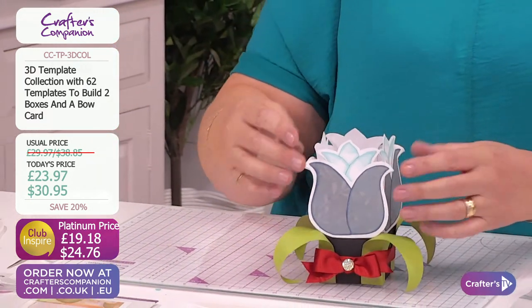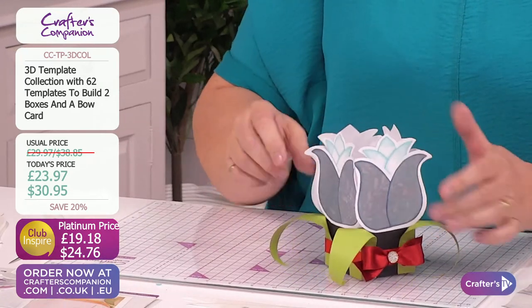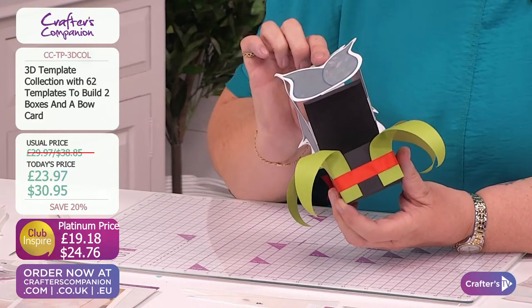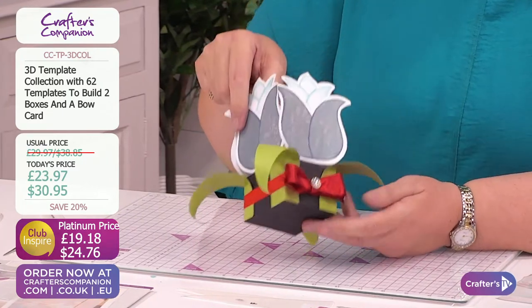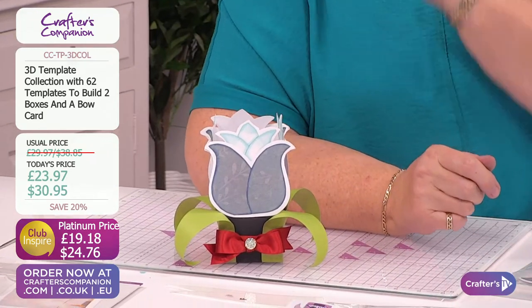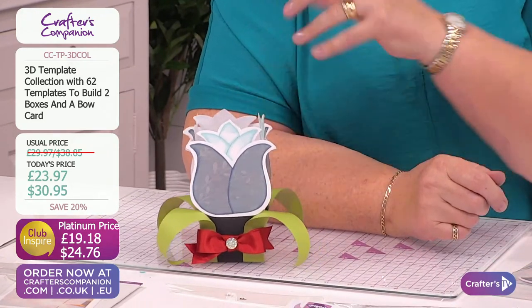But you can just see now how you've got that little box ready to go. And inside there, you've got the opportunity to pop your little gift of your choice in. Really, really nice projects to do. And I think there's so many different colourways that every time you do this, it will look different.